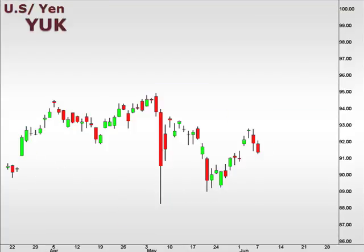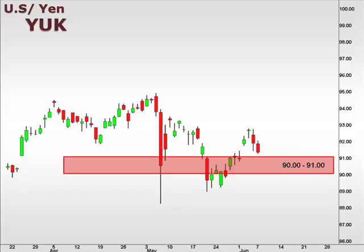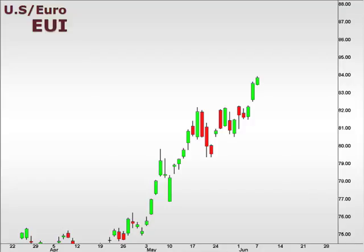Now the YUK, the US versus the Japanese yen, tested 93 and rejected, suggesting for us to expect continued weakness in the US dollar against the yen. A continuation lower is likely to test this 87-88 level. Next up, the EUI. The US versus the euro.